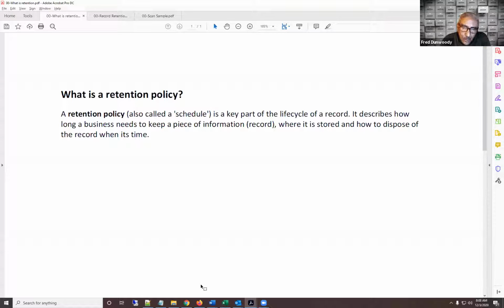And the difference is that having that document longer than you need could expose your organization and you to risk, legal risk, monetary risk. Not having those documents also does the same. And later on in the presentation, Francine Love is going to talk a little bit about those kind of risks and what they mean in terms of our businesses.